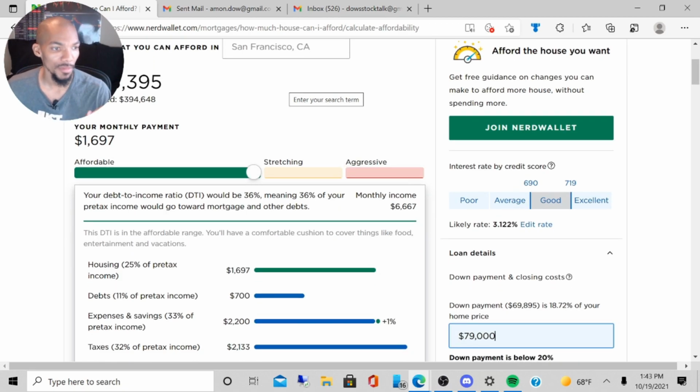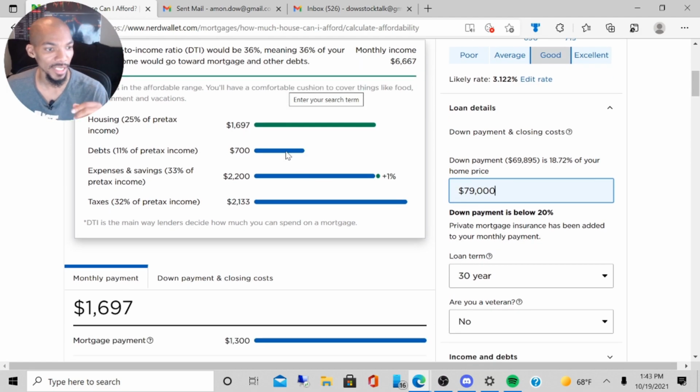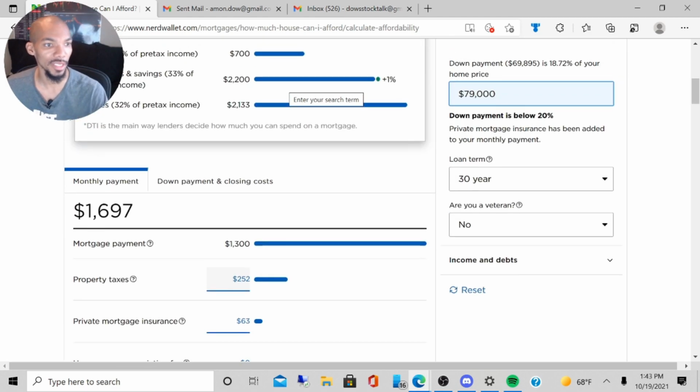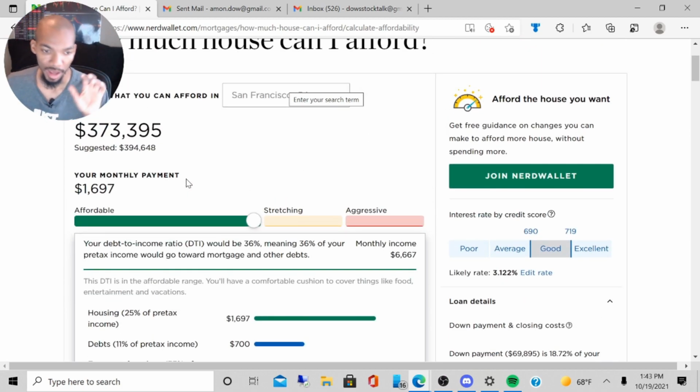Your monthly payment would be $1,697. So this is more in the healthy range, like I said, after the 36% debt-to-income ratio as well, and it breaks it down as 25% for your housing expenses, debt, and tax. It has all that included. Also, it breaks down the fees, so it just gives you a rough estimate. And they also said 33% towards expenses and savings. Once again, this is just a generic model, so it won't be exact, but just to give you a rough estimate.